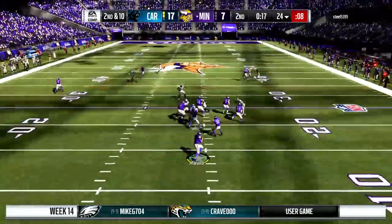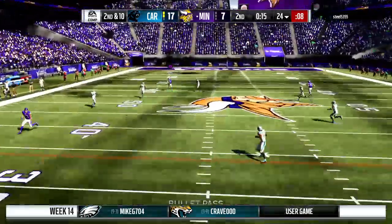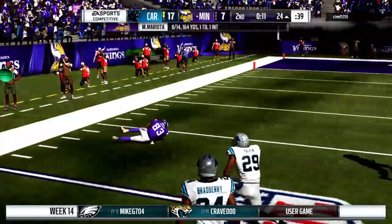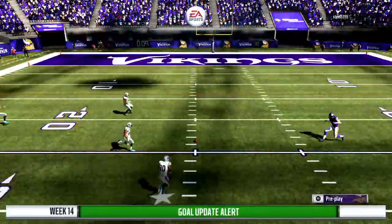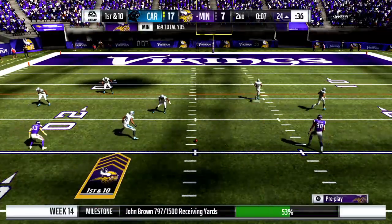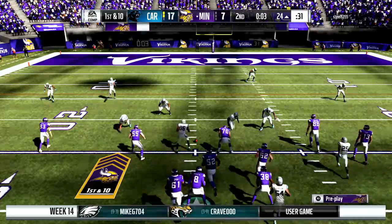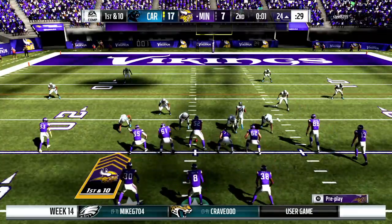A second down throw here for Mariota. He's going to rifle one deep left side. And that's caught inside the 30. A big play there just before halftime. 53 yards. So barely time to catch our breath. Here's first and 10 just outside the red zone.